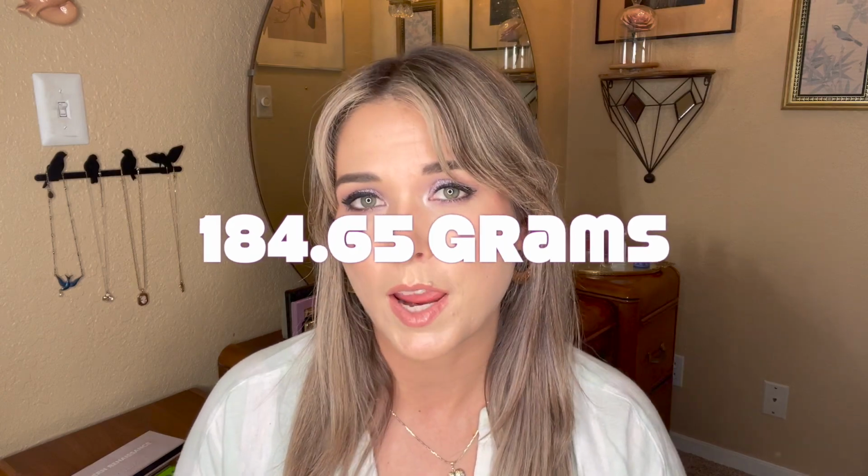So that is it. That is my update for my ABH Modern Renaissance palette. I think I am going to go ahead and start weighing this as well, just for fun. I was just kind of wondering, why haven't I been weighing my eyeshadow palette? You know, it'd be interesting to see what difference I'm able to make each month as far as grams go, how many grams I can get onto my eyeballs and out of this palette. On the scale now, it's 184.65 grams.